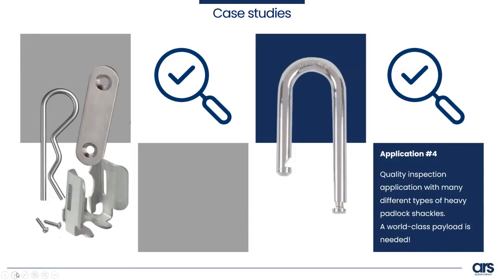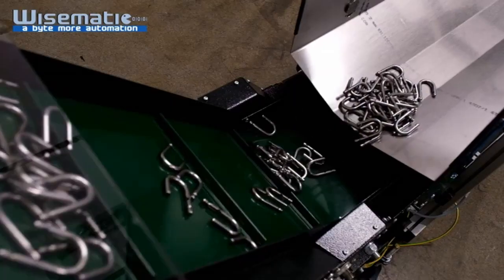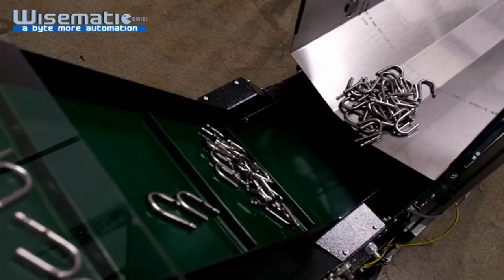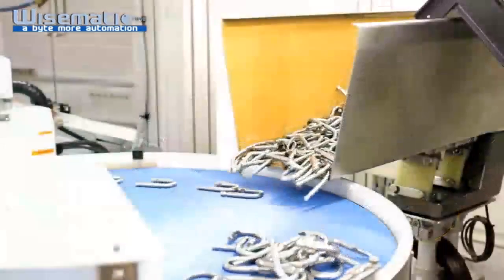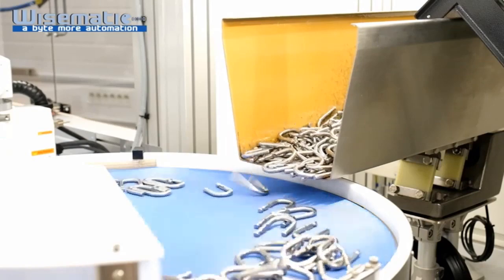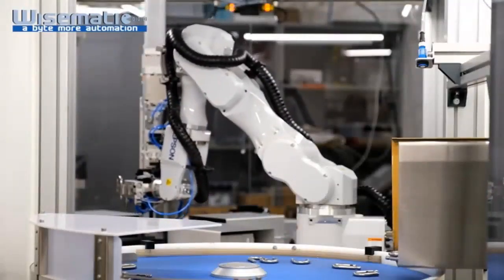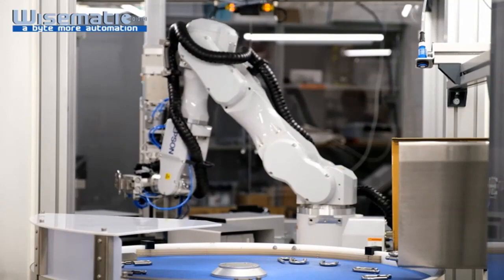Our last case study comes from our partners Weismatic in Finland, and it's also a quality inspection. I think it's very interesting because in this application, a world-class payload is needed. They had to feed padlock shackles that are very big and also heavy. And they did it with our FlexiBowl and our bulk feeder covered in polyurethane to feed them.